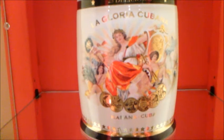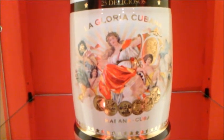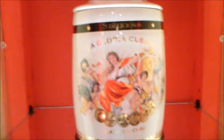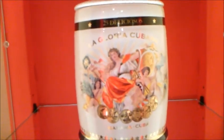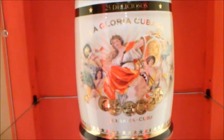Really, really well done. Of all the jars, I think the graphic on this one is definitely the most well done as far as how it was placed and adhered. You really can't see that it's, well, they do some sort of baked-on decal, I guess, but this really looks hand-painted. It's beautiful.